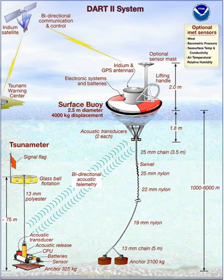Deep ocean assessment and reporting of tsunami buoy systems are made up of three parts. There is a pressure recorder anchored to the bottom of the seafloor. A moored surface buoy and an acoustic transmission link that is connected to the pressure recorder and sends data from the anchored pressure recorder to the surface buoy. The surface buoy has a 2.5-meter diameter fiberglass disc covered with foam and has a gross displacement of 4,000 kg.